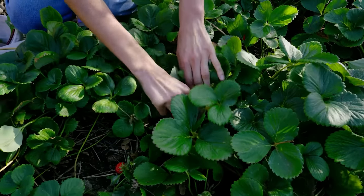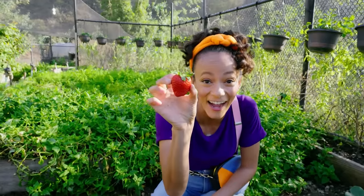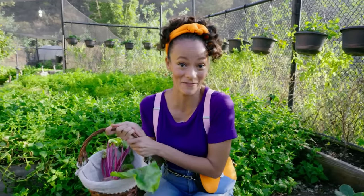Ooh, here's a good one. Oh, this is a really good one. This will be so yummy in the popsicles. Let's go make some yummy treats.